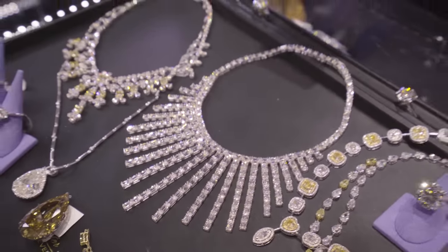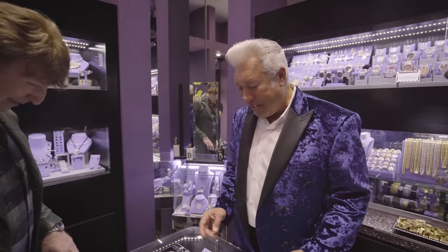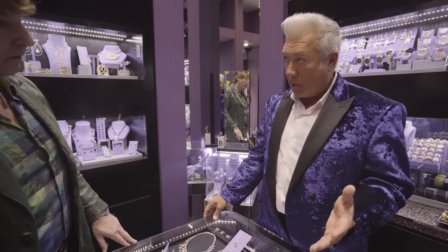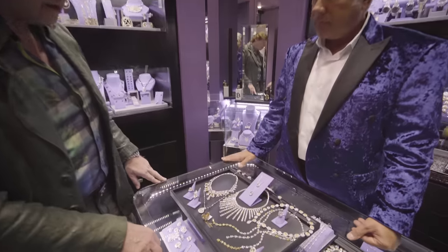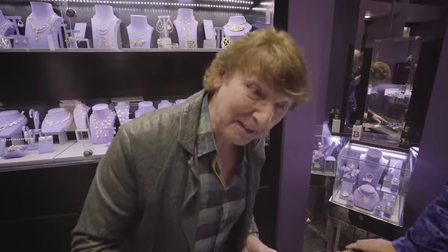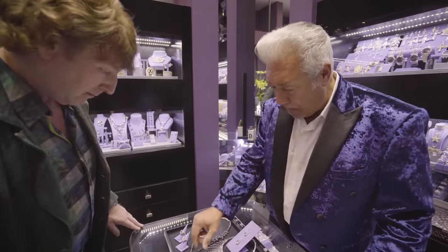How much is this? A lot of money. I figured. Relatively, because they're smaller stones and they're not as rare. They're white, even though they're colorless, but we need 5 million for this. After the other numbers we've talked about, that doesn't sound unreasonable. The majority of the money here would be in this.